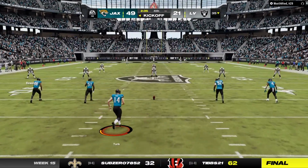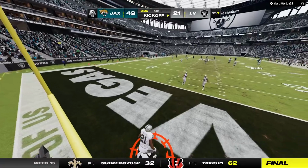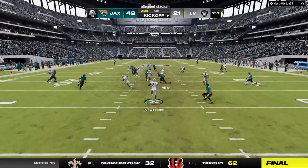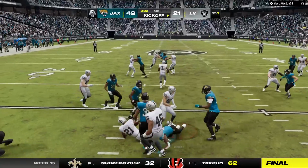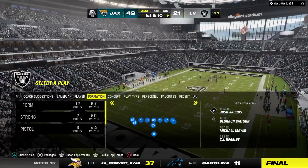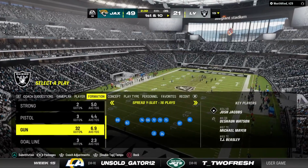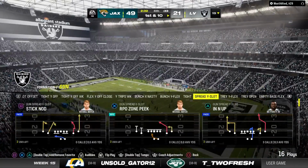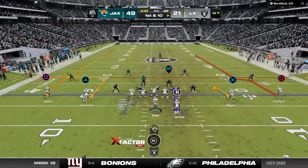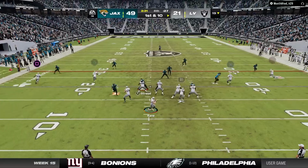Here's the Jaguar kick team now as they run up and send this one away. Now this will be returned from deep in the end zone. And only able to get this to the 19, so probably should have opted for the touchback. The Raider offense set to get this drive started. Where we stand right now in the 4th quarter, this one pretty much out of reach.